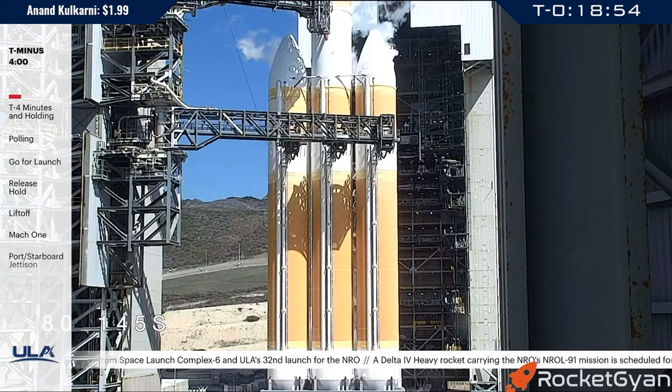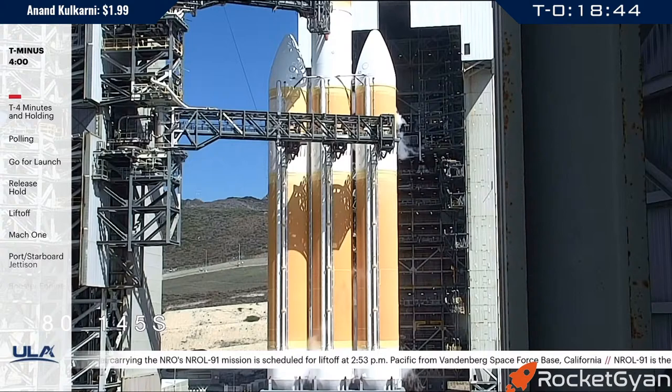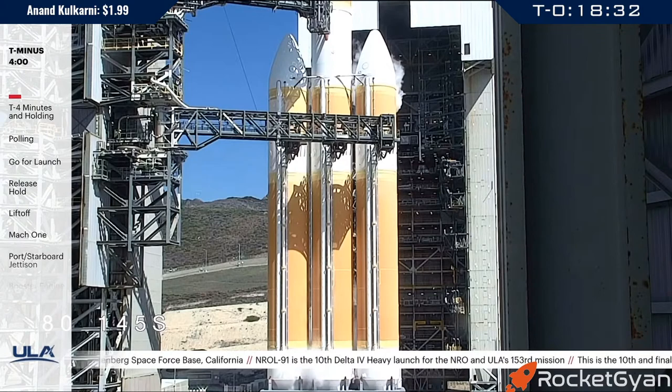Just look at the quality of the image which we are getting. The weather is looking amazing, and the fireball will also look so good today. And I'm very, very excited for this mission. We are almost 19 minutes from the launch. Things are looking good. As you just heard, National Reconnaissance Office, or NRO.